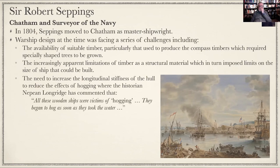You needed to increase the longitudinal stiffness of the hull to reduce the effects of hogging. And the historian Napier Longridge commented, all ships were victims of hogging. They began to hog as soon as they took to the water. And in fact, it's a tribute to Seppings' design that Unicorn itself doesn't hog as much as it might otherwise have been doing. And that's primarily because of the actions and the design changes that Seppings introduced.